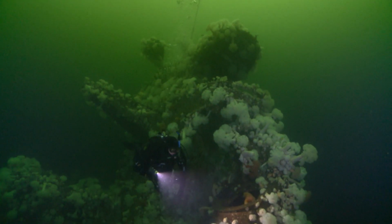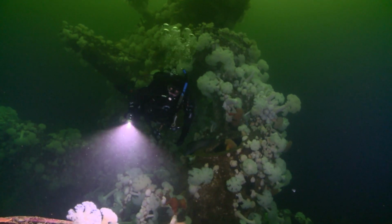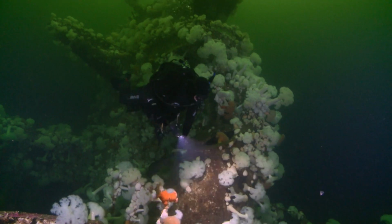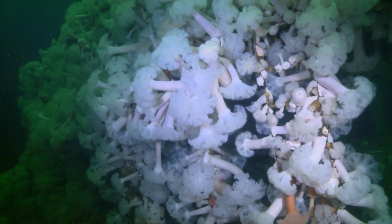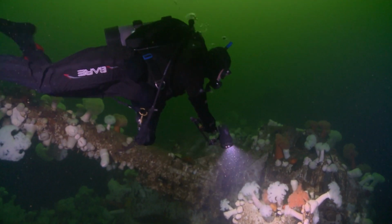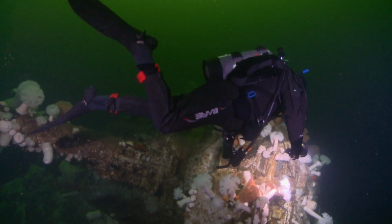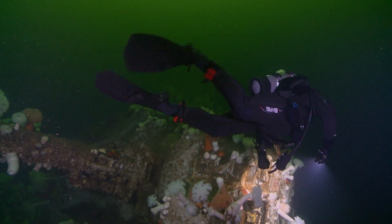First thing you see is you're coming down the line and this ghostly white appearance coming at you out of the depths, out of the murk. And of course it's Metridium. It's these giant white anemones that are everywhere, carpeting the wreck, and mostly white. There are a few other colors, but they're definitely one of the signatures of the Pacific Northwest and on these wrecks. And then of course lots of fish.